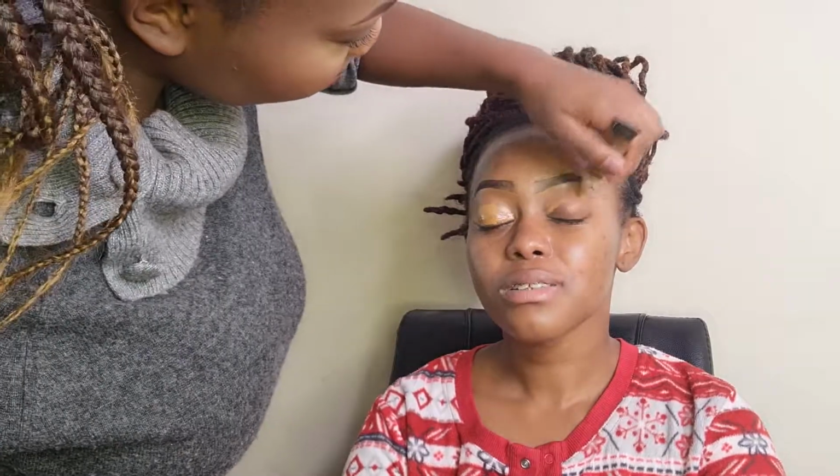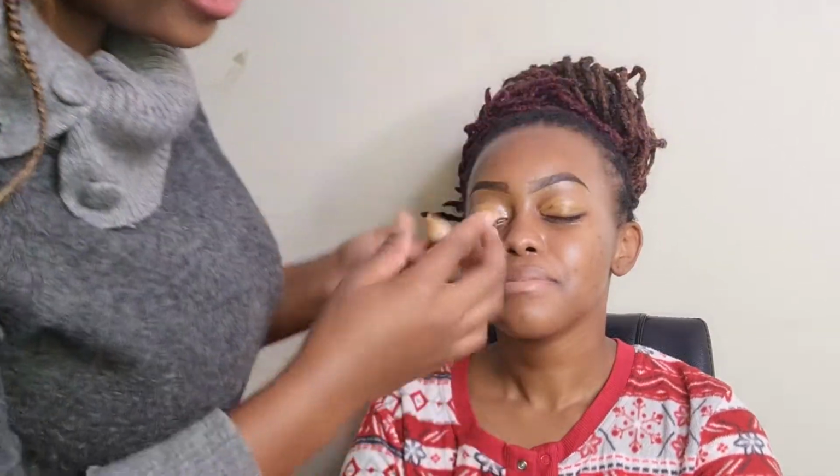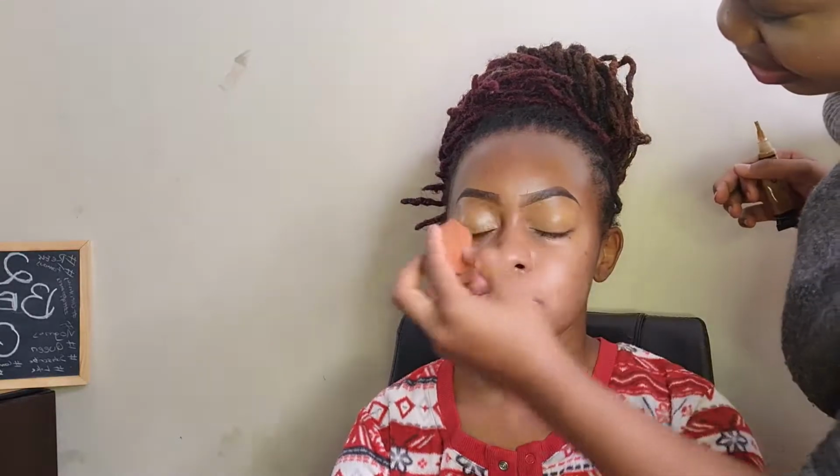As you can see, the amount she's putting is somehow a lot, which is also something I really don't do. But I'm really learning a lot from her, honestly. I'm really finding that her methods are very new to me and very interesting. Yeah, so she just does that, and then now we go to my favorite part, which is the eyeshadow.